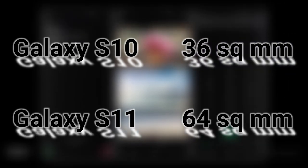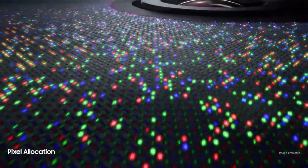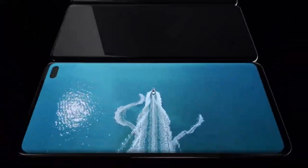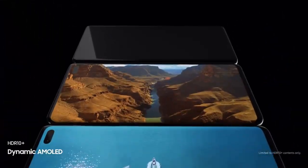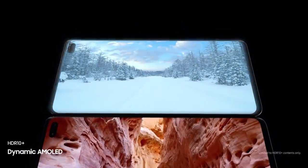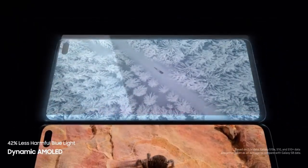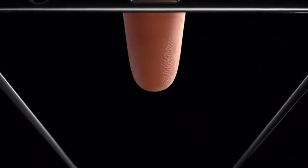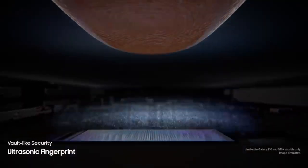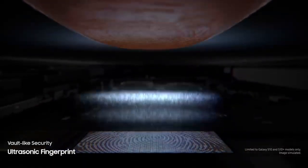Now, what this actually means is that the entire bottom half of the Galaxy S11 could be used as a fingerprint scanner. It will make things very easy and convenient as well. You just have to hold your phone and place your finger anywhere at the bottom half and it will unlock the phone. And Samsung has the ultrasonic in-display fingerprint solution, which is one of the best solutions out there in the market. Hopefully, Samsung will make it a little bit faster to compete with the likes of OnePlus and Huawei. So yeah, that's all we have on the Samsung Galaxy S11.